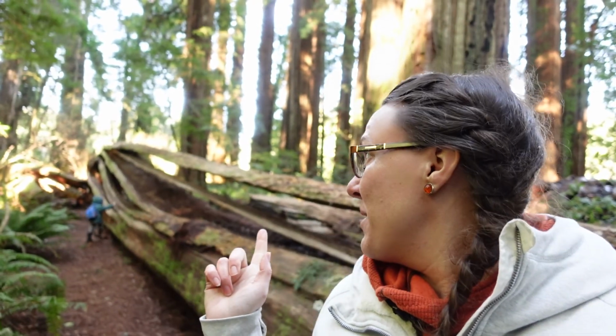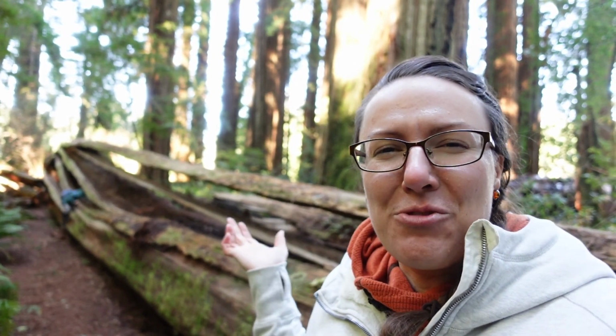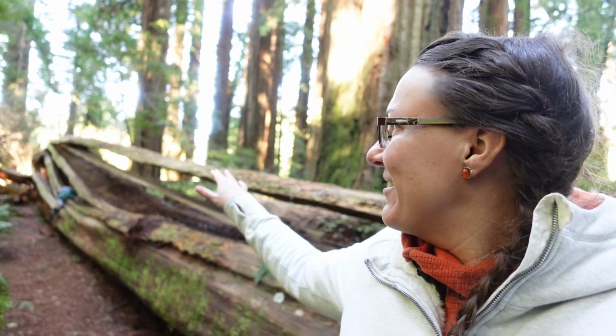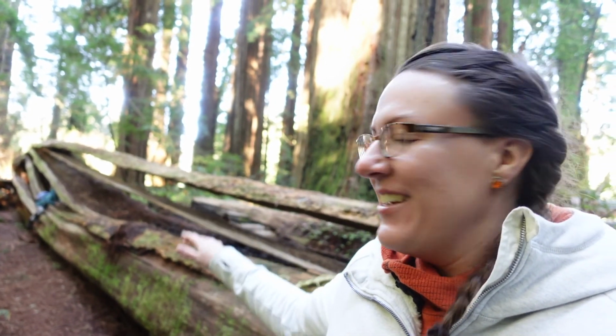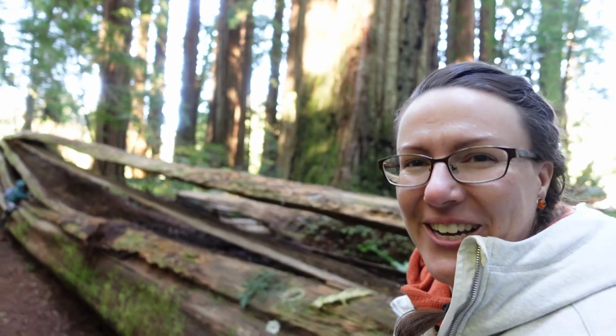This one is pretty amazing looking. It looks like it fell a long time ago and has been laying for a while, but it has split into these layers. Almost looks like a beached whale or something that's down to the bones. I don't know, just my opinion from standing here looking at it, but this little guy's exploring. I better go check on him.